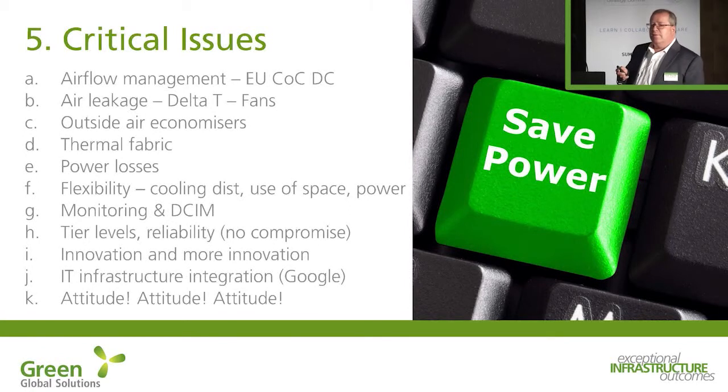Thermal fabric. Okay, what's the thermal fabric of the building like? What sort of material is the building made of? Do we have coatings on the roof to prevent the heat from the sun going through? Have we got a hot tin roof that'll actually multiply the heat factor? What are the walls made of? You know, how do they affect the environment? So thermal fabric.